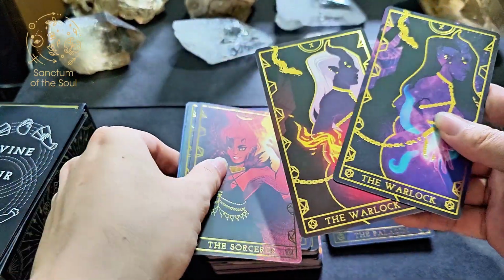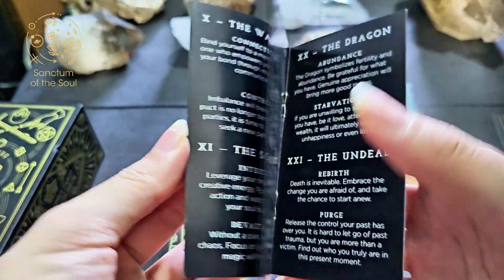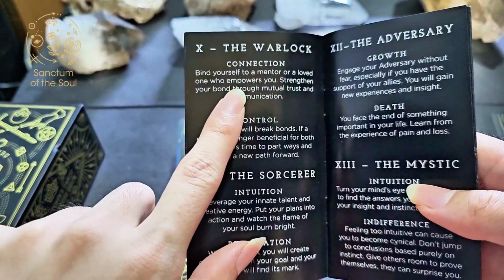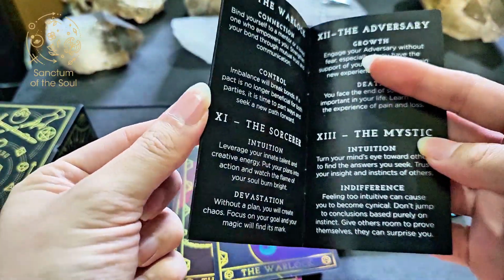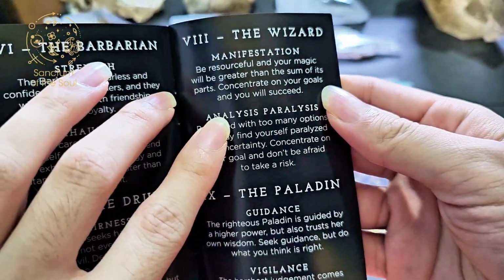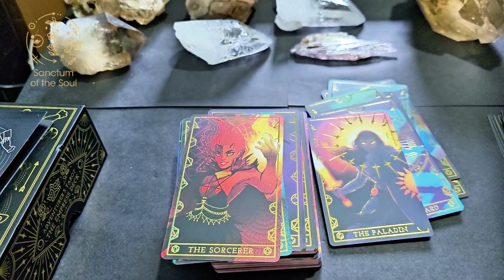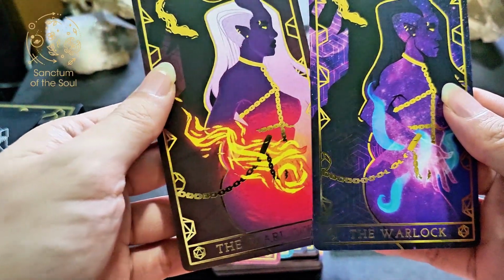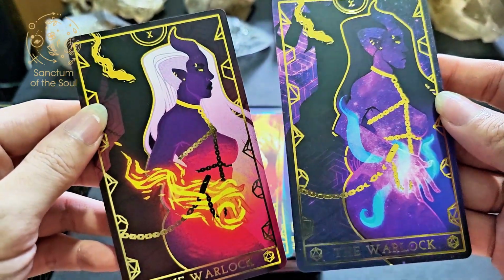So you can recognize that a lot of these are archetypes. And of course, the guidebook is sufficient to show you what each of them are. Like the Warlock: bind yourself to a mentor or a loved one who empowers you. And the Sorcerer would be to leverage your innate talent, and it's slightly different. We have the Wizard here as well: be resourceful and your magic will be greater than the sum of its parts. Still pretty good readings. It's not quite on the tarot level, but it is still pretty good as a reading deck. I like the galaxy art on this one, but I also like the fiery energy of this one.